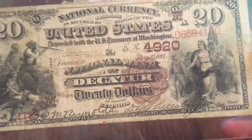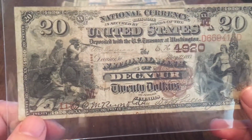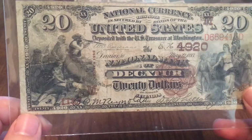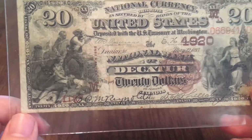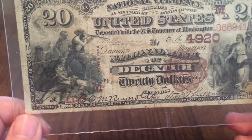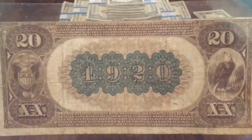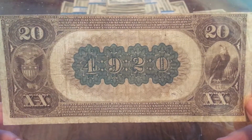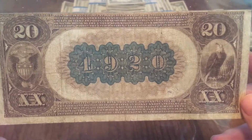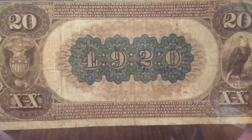4920 here. And this particular bill is known as a brownback. The bank charters were good for 20 years. The first charter was 1862 to 1882. The second charter, like this one, would be 1882 to 1902. So this was from the second charter. But the brownback, that's these. They're called brownbacks because obviously the backs are brown rather than the standard green. The brownback was the first issue from the second charter. So this is the back of the brownback, and once again, that charter number very bold on the back, 4920.